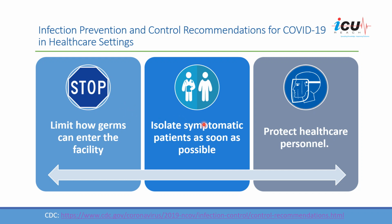And then we need to isolate those patients as soon as possible when they come to the facilities, such as providing triage point outside the ER, and the nurse taking care of those patients would be wearing appropriate protective equipment. Once those patients are admitted into the hospital, healthcare personnel should follow clear guidance on how to protect themselves, whether it is droplet versus airborne precautions.